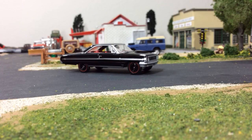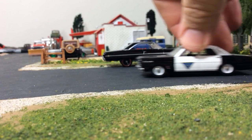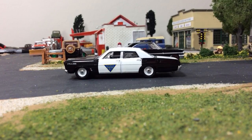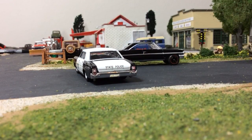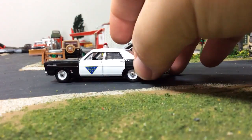This one in particular really stood out. It's a 67 Ford Custom, so it's not the most flashy release of the Ford Custom that we've seen. I just think the livery with the black and white looks incredible. The way that it contrasts. Got the little gumball on top. Pretty amazing detail with the tail lights. The red lenses and chrome. Very cool looking.